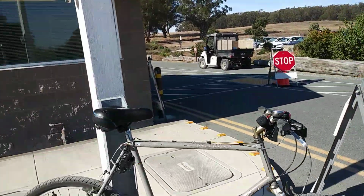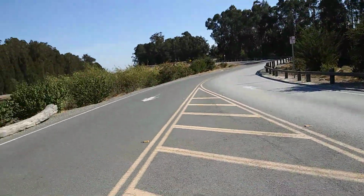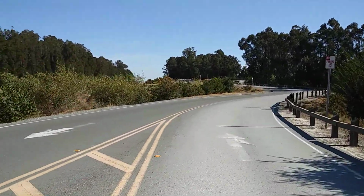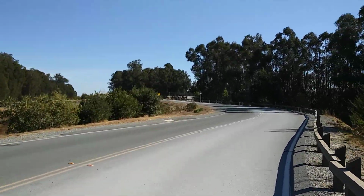Peppy's in tow today as usual. My trusty steed. We're gonna trek up over the overpass here. The train tracks run underneath. We'll get a shot of those. And we'll show you what happens on the Bay Trail when there's an incomplete trail.